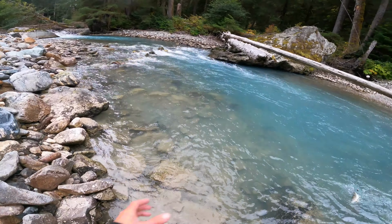So this water right here looks juicy. Gonna throw the streamer in there and see what happens.